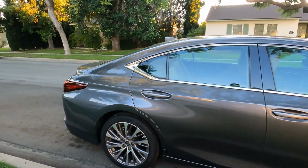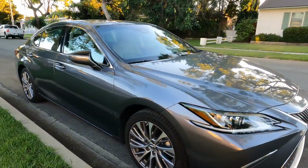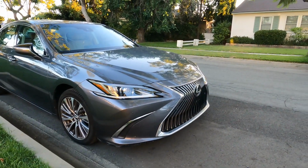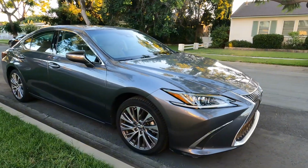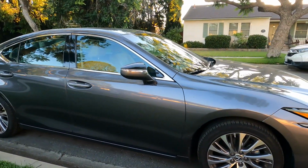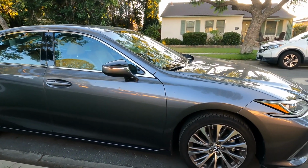Today's clip is a car show. What is it? Just open the bed, put it inside the house. How old is this one now? 4? 19, I think. Yeah, 4.